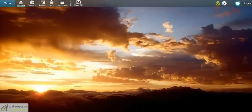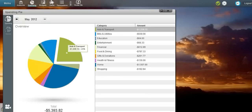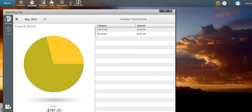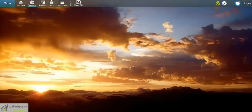When you come through to spending, this is just a simple overview of your spending pie. At any time I can click, let's say under food and dining, and it's going to show me how much I spent between fast food and groceries. If I want to look at groceries, I can click on that and it's going to show where throughout the month I spent money on groceries. That's pretty simple. It shows the percentages so that you can be aware of where you're at.